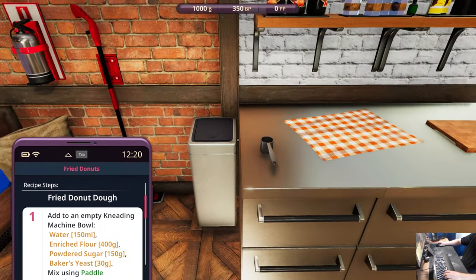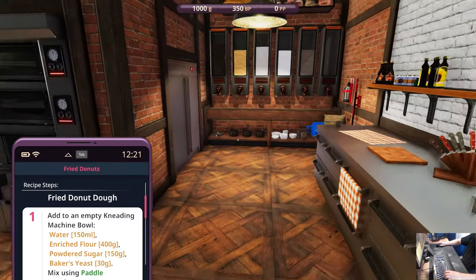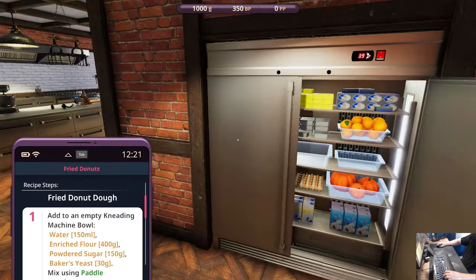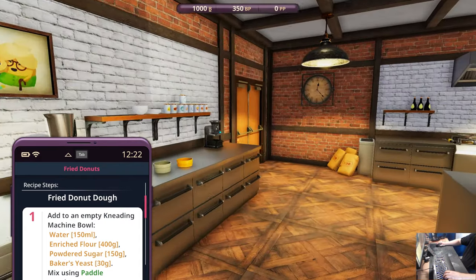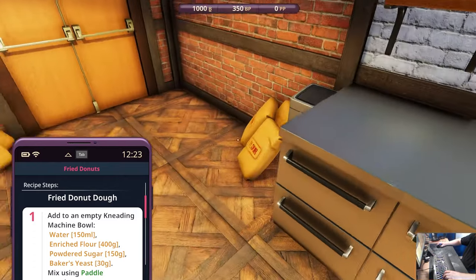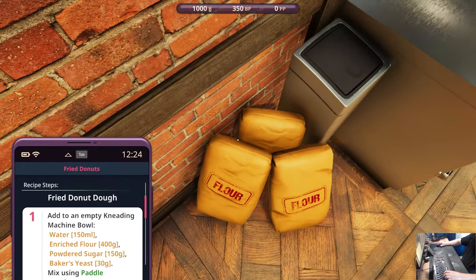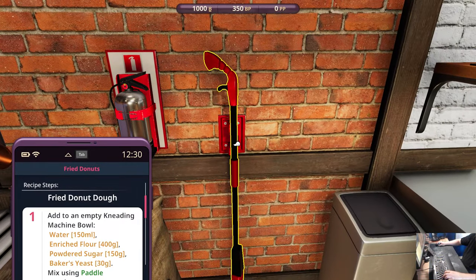Where do I get the flour from? How much do I need? 400 grams of flour. Oh, hang on. No, stupid. There ain't gonna be no flour in the fridge, is there? I think I gotta go to the door. No. Oh, man, I don't know how to do this. Flour. I mean, I got flour on the floor. Okay, I don't need that right now. Oh, it's a mop. Hello, mop.